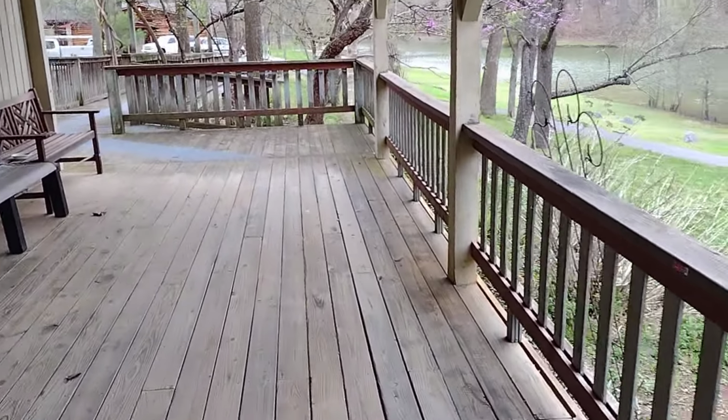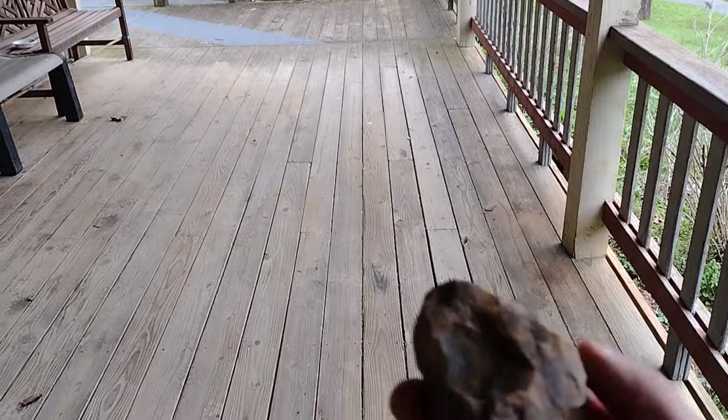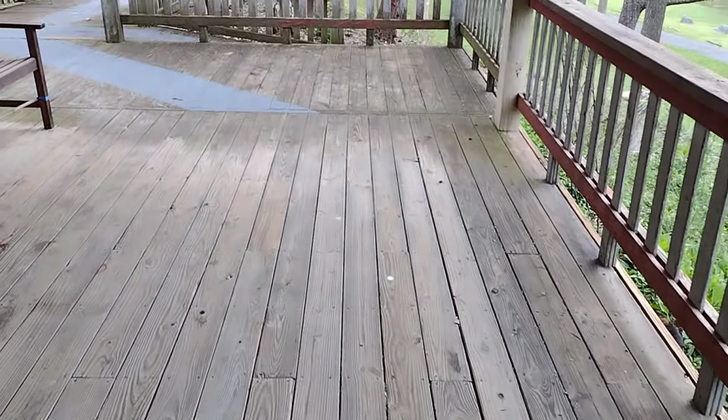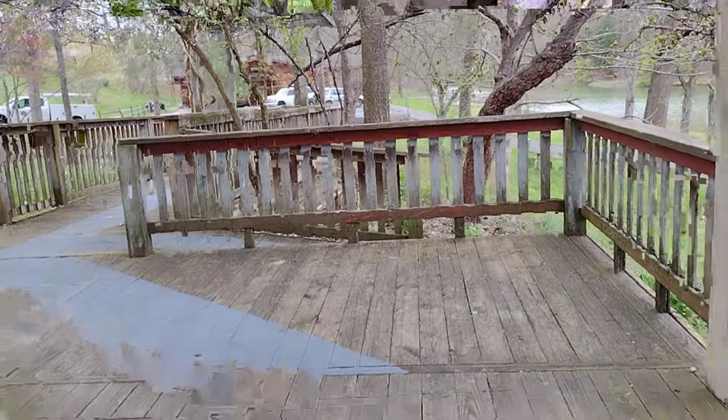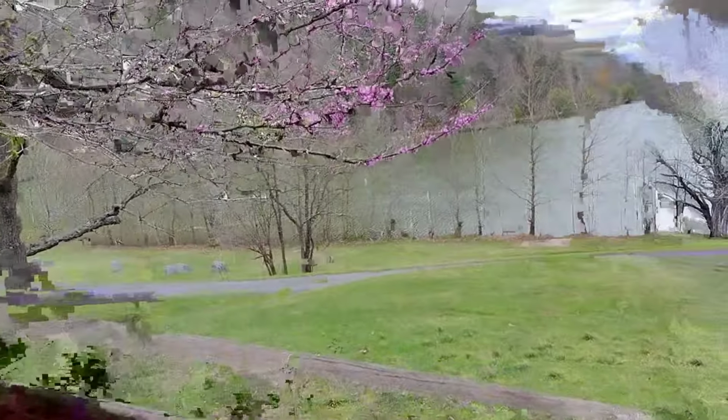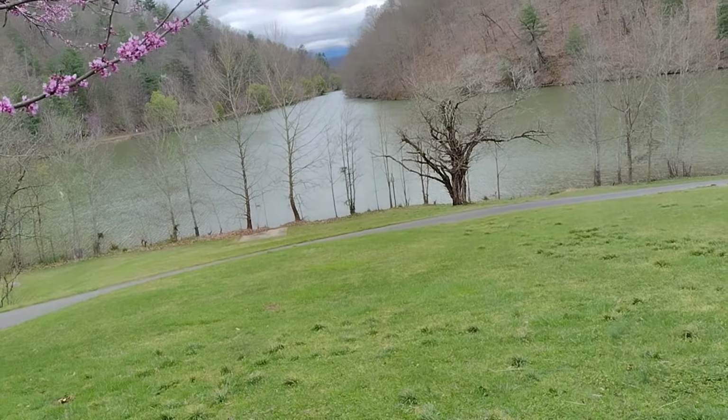So this piece right here is the one I showed him. And he said that's chert. He says it's just chert, with jasper, which is like, I said, you kind of burst my bubble there. He's like, yeah, but still a very nice piece. It looks great tumbled either way.